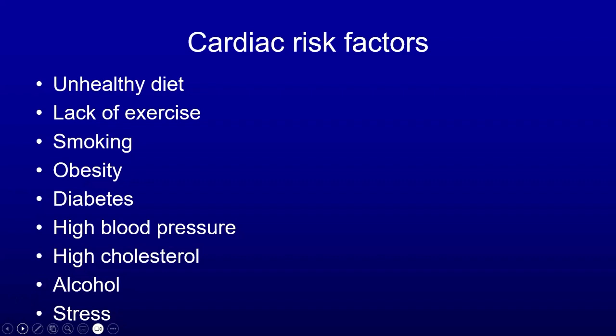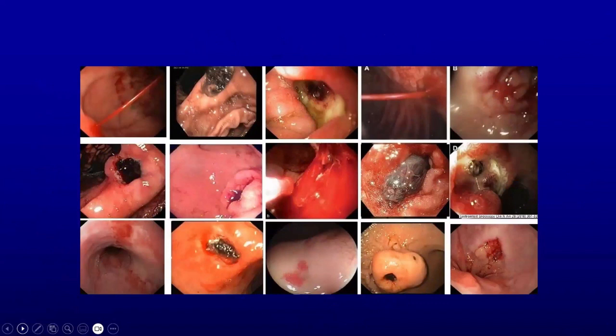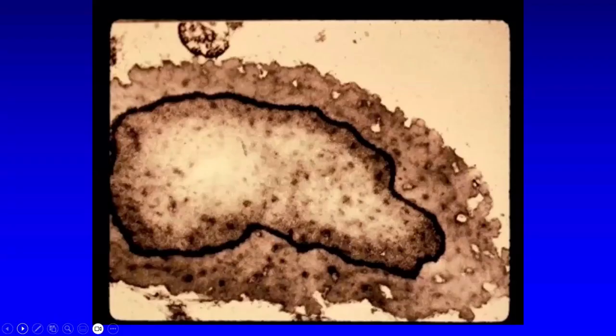Now, apart from the narrowing of the arteries around the heart, what you're looking at here are endoscopic findings. You're looking at blood in the intestines, and blood vessels, I told you, become calcified, arteries become calcified, and they can crack and bleed. Here you see that calcified internal elastic lamina of an artery. That's the most beautiful picture I've seen. This is taken with an electron micrograph, so it's magnified many times over.